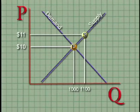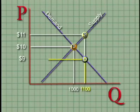So where did he get the $9 a pound? Well, there would now be 1,100 cattle on the market, 100 more than the equilibrium quantity. So what will 1,100 cattle sell for? Well, the demand curve shows us that. The price would be $9 a pound. Yet it costs producers $11 a pound, see?